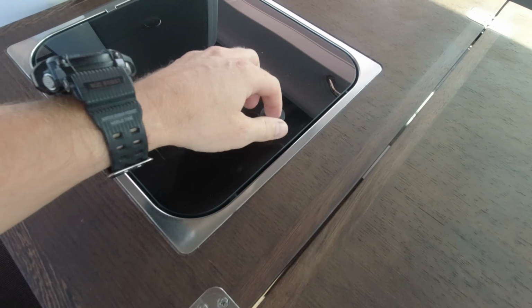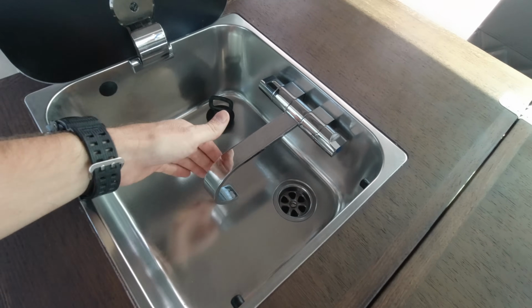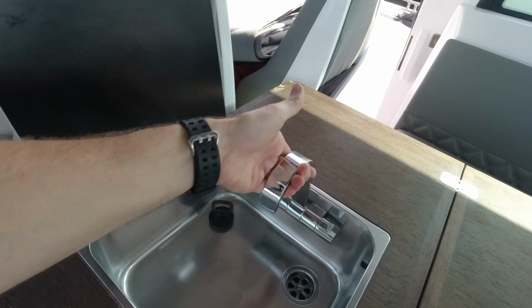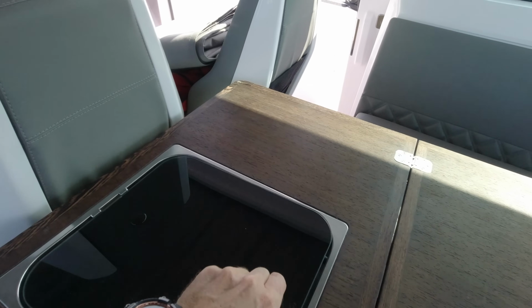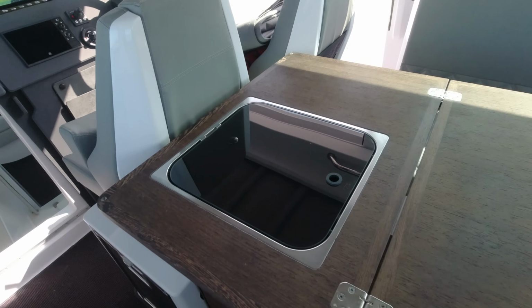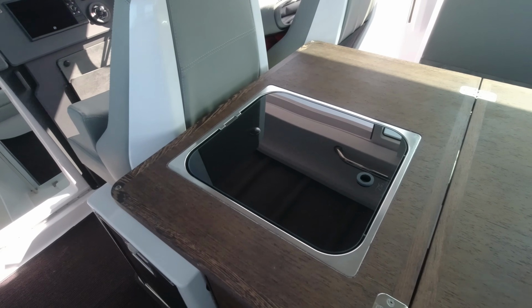So on this particular boat we've got the sink arrangements. You'll see here now that lifts up, again plumbed hot and cold water, and we're actually going to retrofit on this boat the gas system as well, which will be a combi unit here with a gas burner. Bottle goes up in the forward locker.